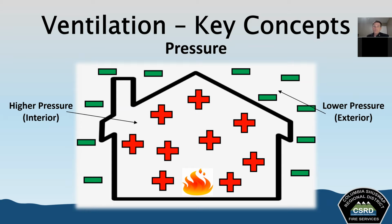So our positive pressure ventilation fans, they have to overcome the pressure that's being produced by that fire. But our fans are pretty amazing. They can move upwards of 15,000, that's right, 15,000 cubic feet per minute of air. That can overcome a great deal of pressure that's occurring on the inside.